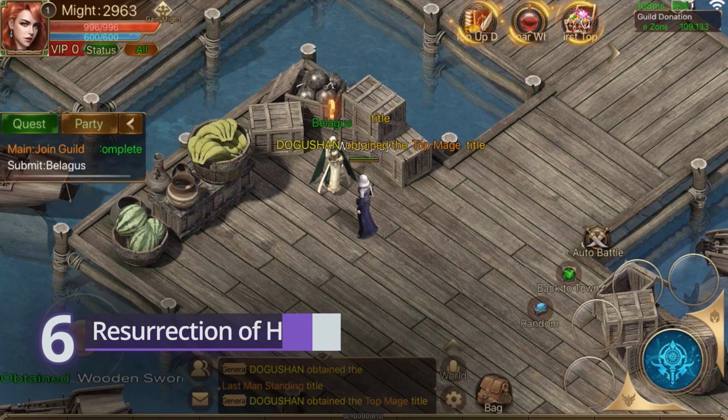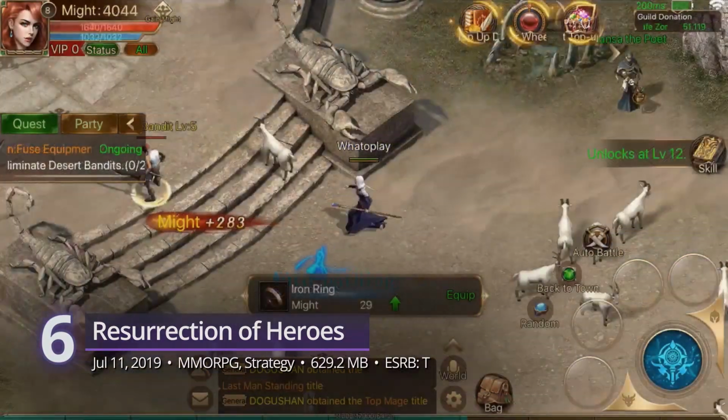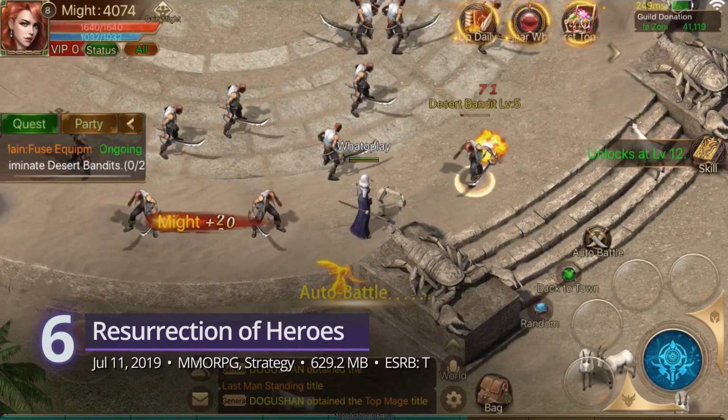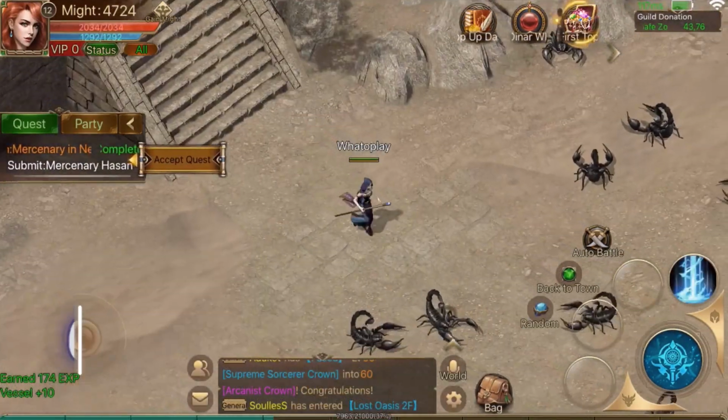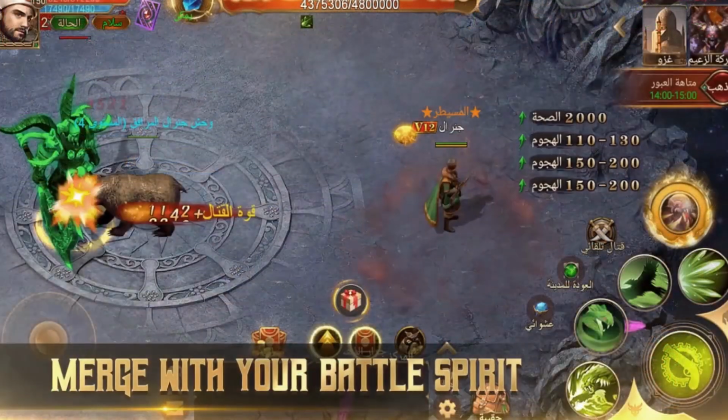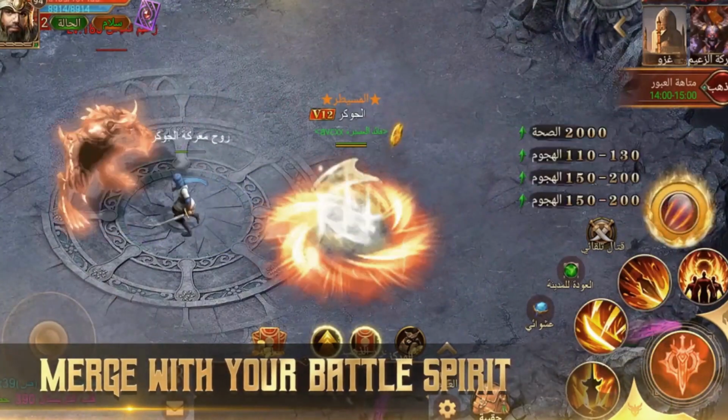Number 6, Resurrection of Heroes. If you want a much cheaper way to enjoy the Diablo experience for the mobile, I think this online RPG/strategy is really something for you. You can challenge yourself by stepping into a world filled with monsters and mayhem.